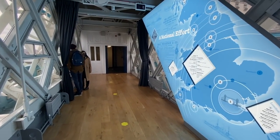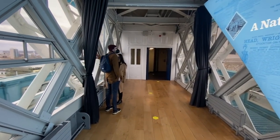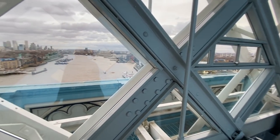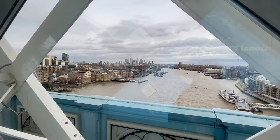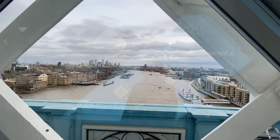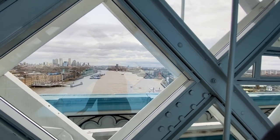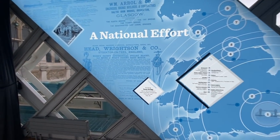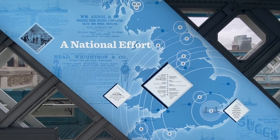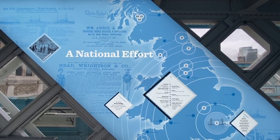So let's see what else they have on offer for us. Canary Wharf off in the distance there. But again, refer to our Thames Clipper tour where we headed through the river Thames on the boats all the way up from.